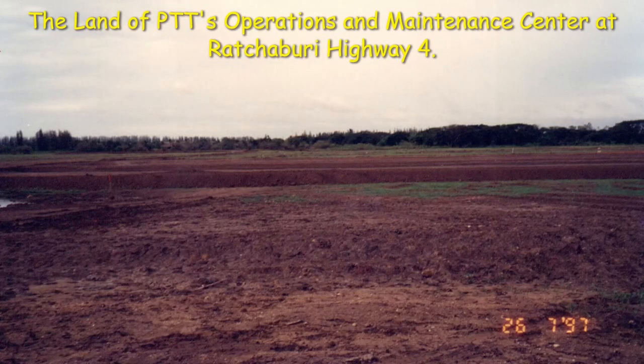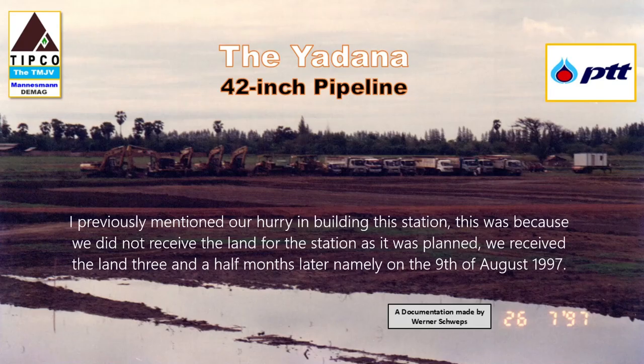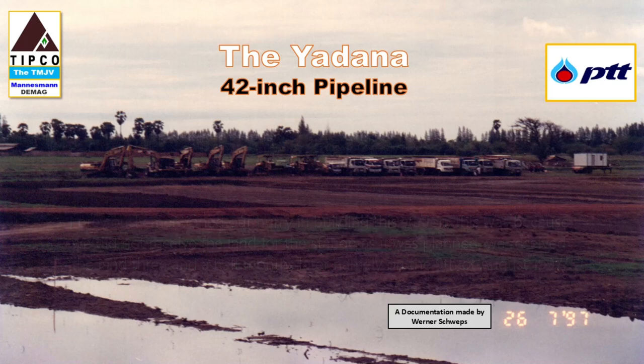I previously mentioned our hurry in building this station. This was because we did not receive the land for the station as it was planned. We received the land 3.5 months later, namely on the 9th of August, 1997, and therefore we had a lot of time pressure on our shoulders to complete the work.